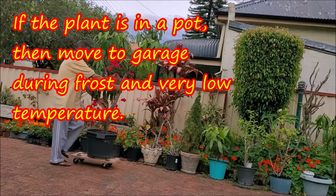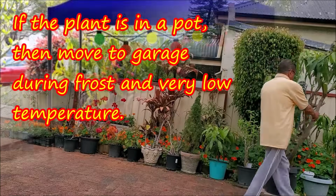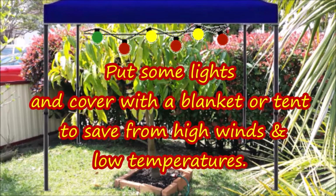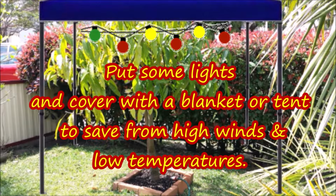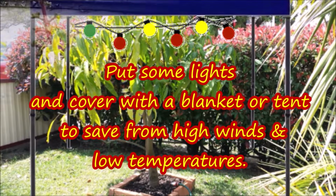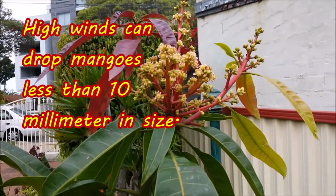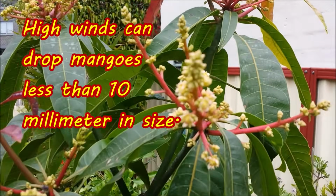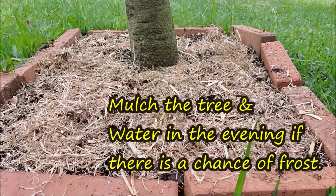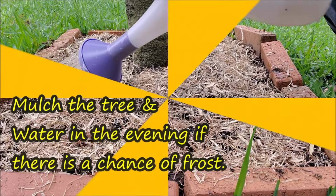If the plant is in a pot, then move it to the garage during frost and very low temperatures. Place some light on the tree and cover it with a tent or blanket if the tree is in the ground. This will protect the tree from high winds, frost and low temperatures. High winds can drop mangoes less than 10 mm in size. Mulch the tree and water in the evening if there is a chance of frost.